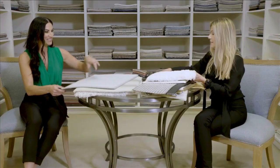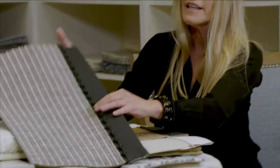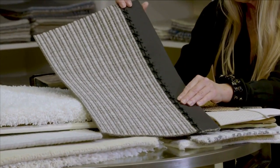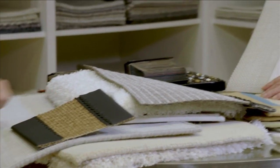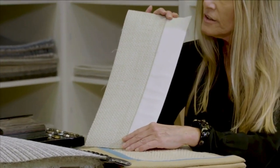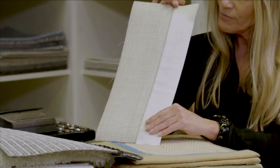Now, you've got something interesting over here that looks pretty fun. Talk to us about what that is. It looks like a leather. Okay, this is a leatherette. It's actually a faux leather on an indoor-outdoor carpet. For people who want a cleaner look, this is an indoor-outdoor vinyl. Is it leather, faux leather? It totally looks like leather.